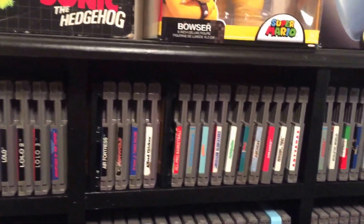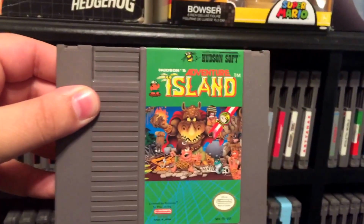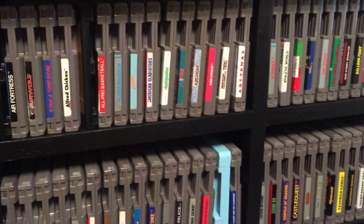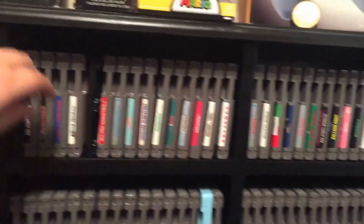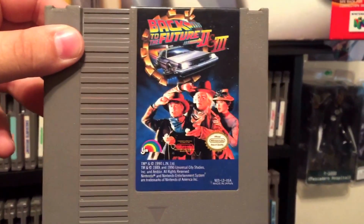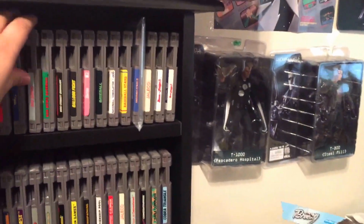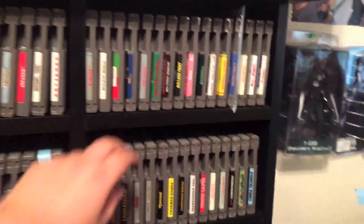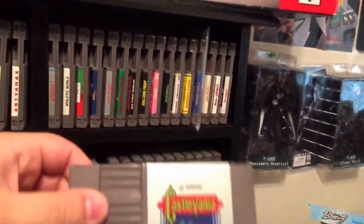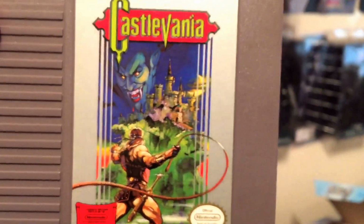This is just half. This is a really fun game right here, Adventure Island. Let's get a bad game right off the top shelf. Oh God, Back to the Future 2 and 3. Awful, awful, awful. This is a classic game right here. Castlevania. Really classic, awesome. Love that artwork.